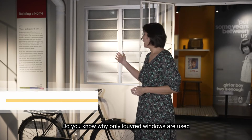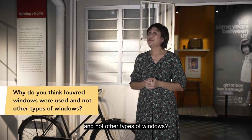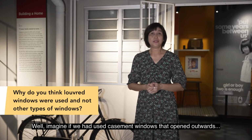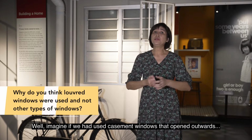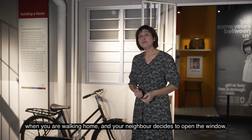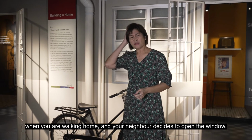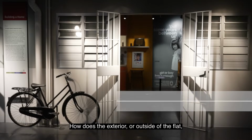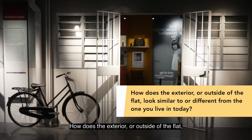Do you know why only louver windows are used and not other types of windows? Well, imagine if we had used casement windows that open outwards. When we are walking home and your neighbor decides to open the window, ouch, we may just bump into it. How does the exterior or outside of the flat look similar or different from the one you live in today?